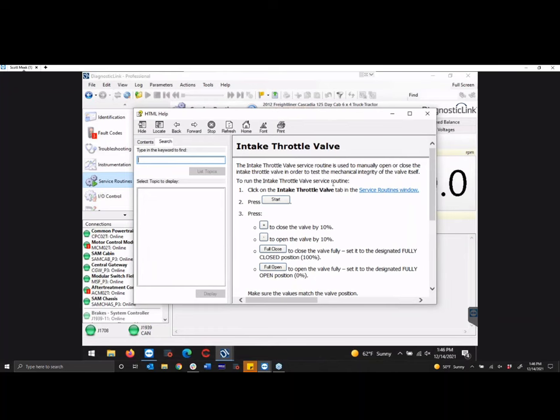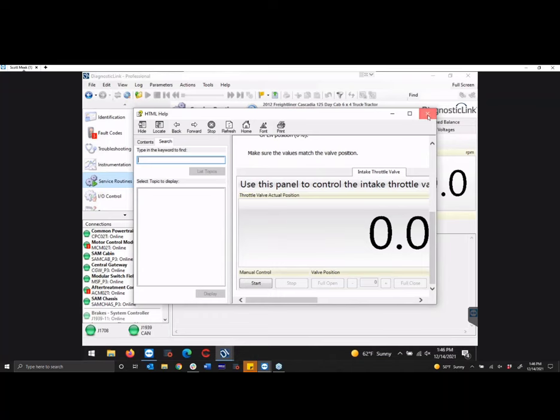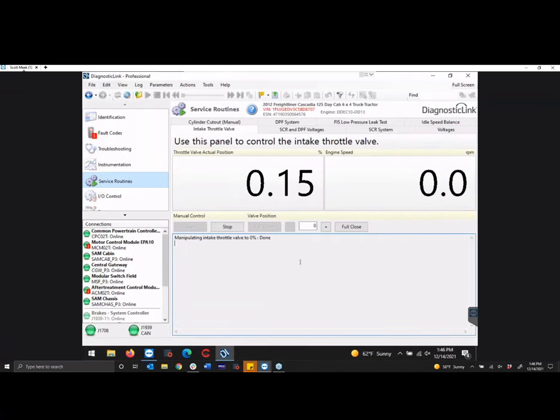So you can use it to manually open or close the intake valve. To run the intake valve service routine, press start, press positive or negative for 10% increases, full closed or full open. Okay, so let's run that test. We will go to start, and then I'm going to go to full close. And so it says that my actual throttle valve position is 100. So 100% is done. We'll go full open, and it goes back. So that shows me that my intake throttle valve is actuating correctly.